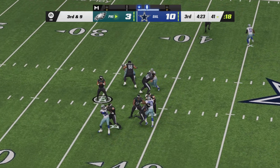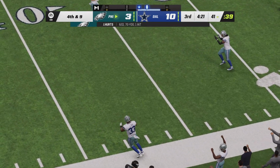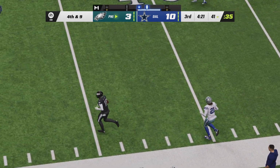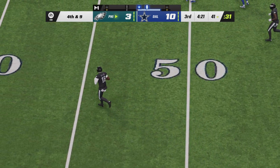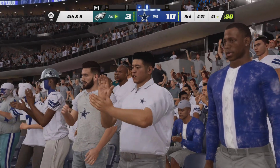On 3rd down, he'll drop to throw. And it's going to be incomplete. He was able to catch it there on the right sideline. But out of bounds, says the line judge. And it's going to bring up 4th down. It appears they're going to come up empty on this first drive of the second half. Still down by a slim margin.